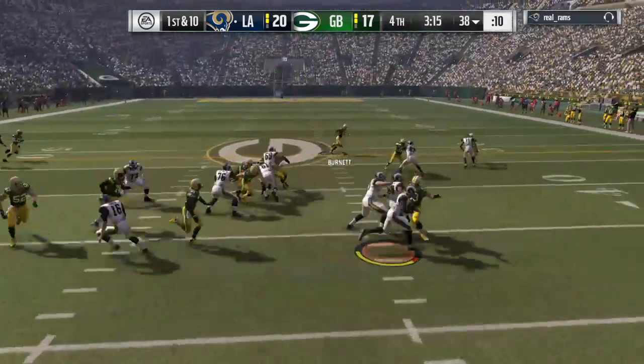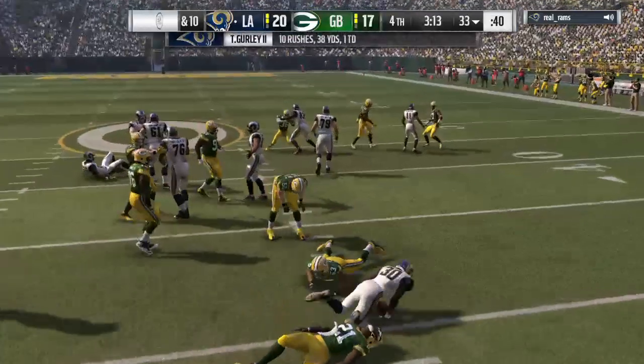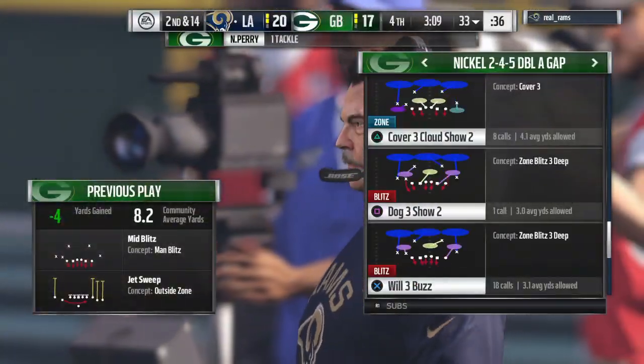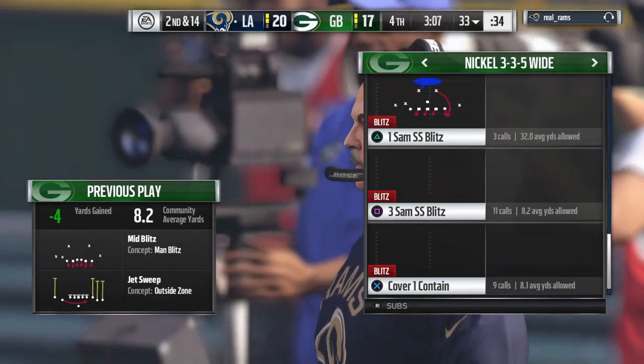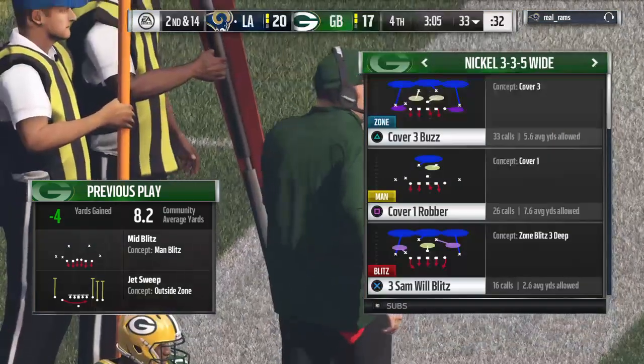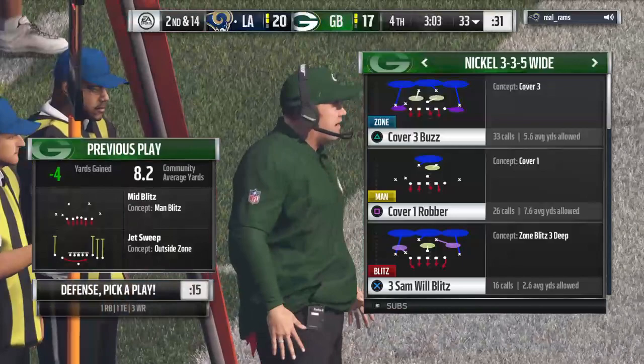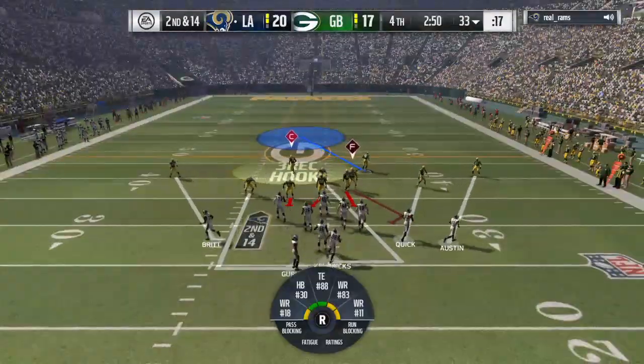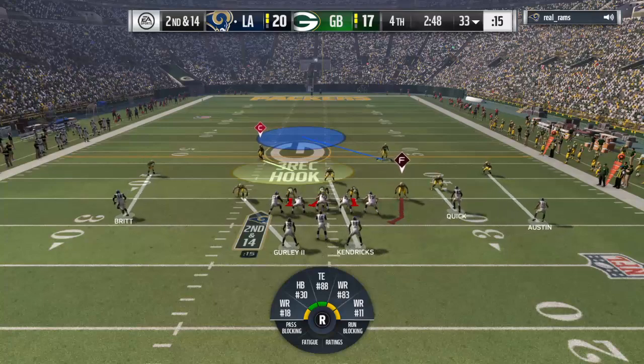39. Here comes carry number 10 for Gurley, and he is going to lose yardage here. That's going to go as a loss of 4, and it'll be 2nd down. The defense won that play so fast that I think if the running back even had time to notice if anyone was there, it was just a blink of an eye, and there was a loss on the play.